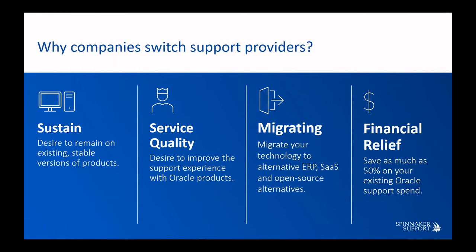The second type of organization is one who wants a better level of service to justify that high cost of support. These customers are often left waiting days on service request responses and feel like they simply aren't getting the value they expect from Oracle's self-support model.